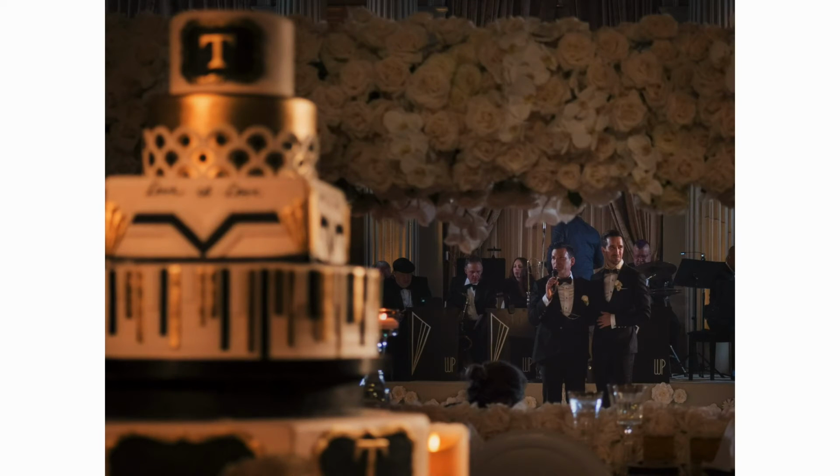But I love this too. I can work the room. I can go way in the back where the cake was and shoot right through the flowers and capture their expressions when they're up on the dance floor. So it allows me to be very creative and work the entire distance of the room as well, and I love that about it.